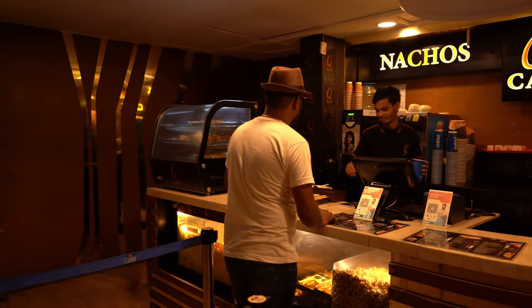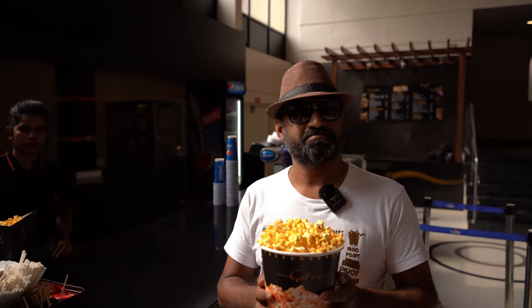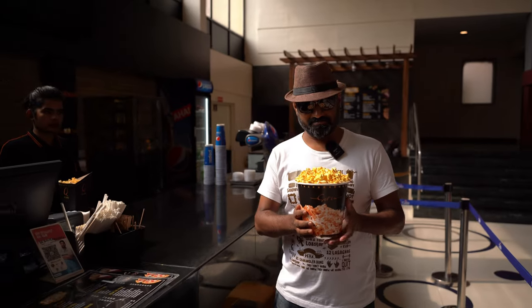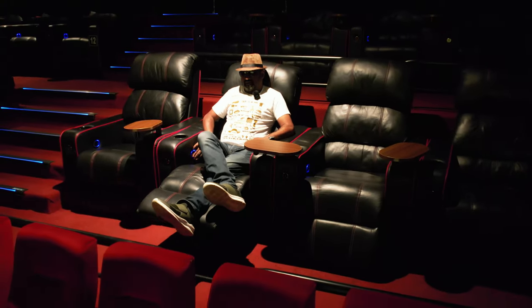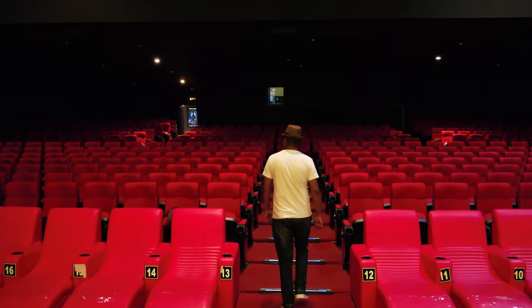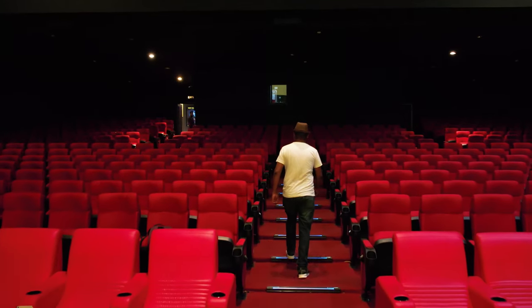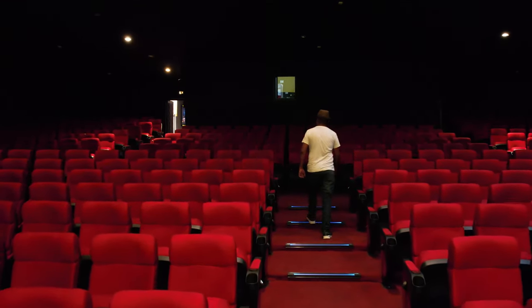Like a multiplex, this single screen theater also provides an assortment of food and beverages to munch on while watching your favorite movie. The auditorium is neatly kept. The seats are spacious, comfortable, roomy, and easy on the back. With immersive quality and clarity, I totally suggest watching your favorite movies here and strongly recommend 3D movies.